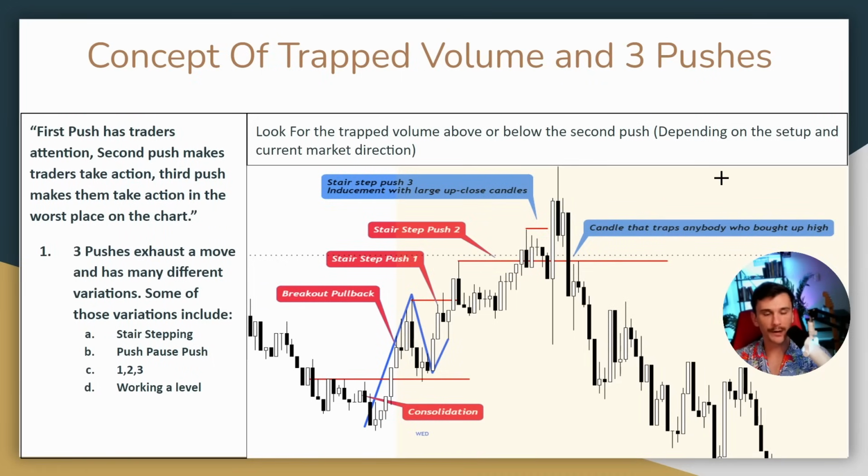All right, so how do I identify trap volume? It's all about 3 pushes. It's all about the level. Notice that there's also a previous day's high right here. That is a very good area to look at for a potential area for trap volume. High of day, also very important. Previous session's high and low, those are consolidations. Let's use London for an example. London has a high and London has a low.